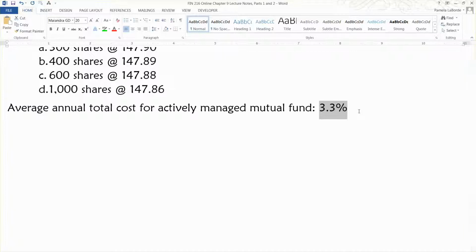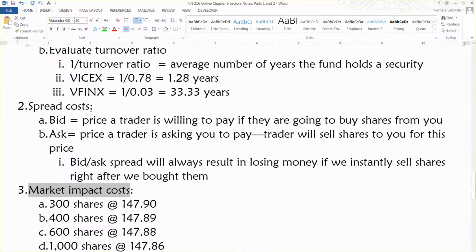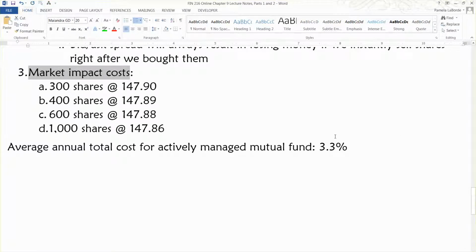So that's a huge chunk of return that you're not getting because you're paying all those fees. That's why we suggest that you look for no load index funds because they don't have any loads, they have low annual expense ratios, they have low turnover, so they have low commissions that they pay their brokerage firm. Because they trade less, they won't be as impacted by these market impact costs and the spread costs.